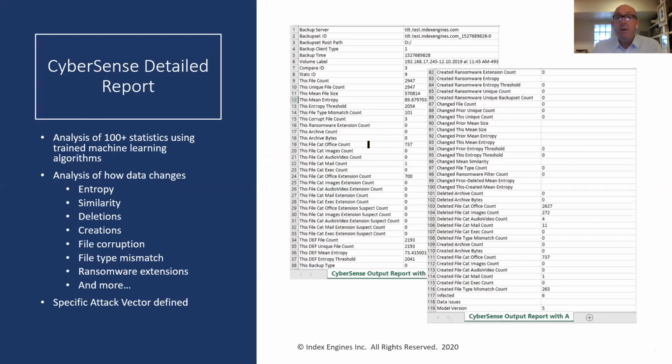So CyberSense will kick out, as I mentioned, all these analytics. This is the detailed report about the analytics. So if you want to really get into the nuts and bolts of it, you can see things like entropy. You can see file counts and deleted file counts and things like that. You don't need to look at these analytics. This is a lot more detail than you need. I'm just showing you what's kicked out from CyberSense, but it'll give you all those different statistics that are generated every time. The important point that you would need is this infection here.